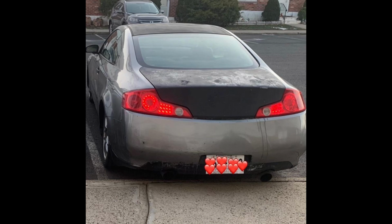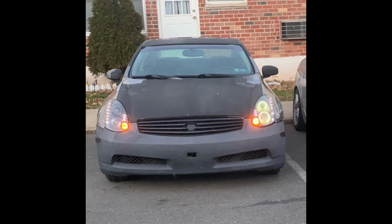If you get this thing fully repainted, or you wrap it yourself or something, it can be a clean car, but whoever had this before you just completely messed up the paint on this car. The paint is just really bad.